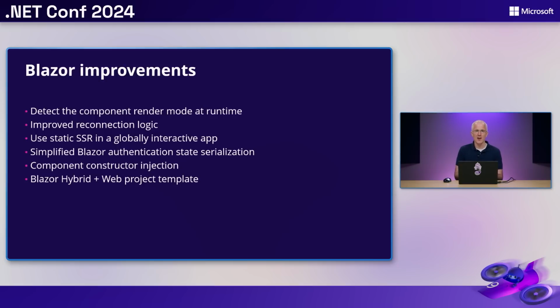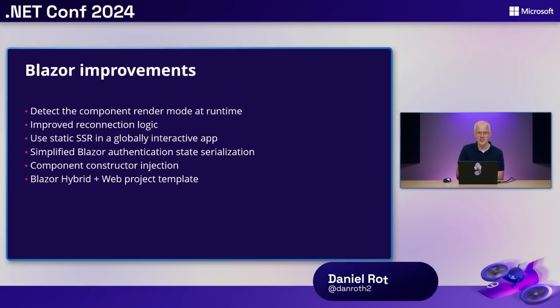Okay, well, speaking of Blazor, what's new in Blazor for .NET 9? Well, Blazor is our full-stack web UI framework that ships as part of ASP.NET Core, and it lets you render your web UI however you'd like. You can do it fully server-side rendered, all the way down to fully client-side rendered, like you would with a single-page app. And in .NET 9, there's lots of new Blazor features and improvements.